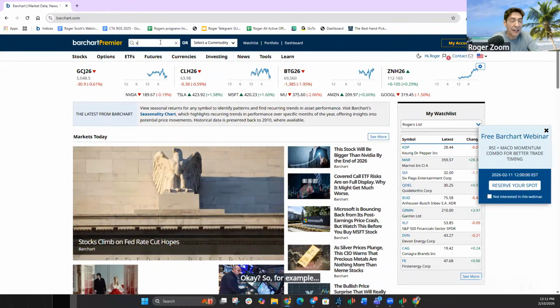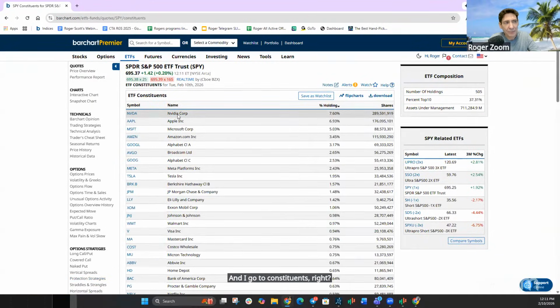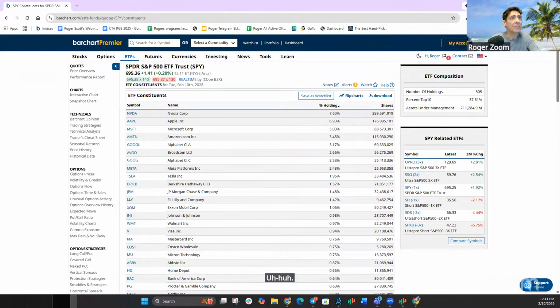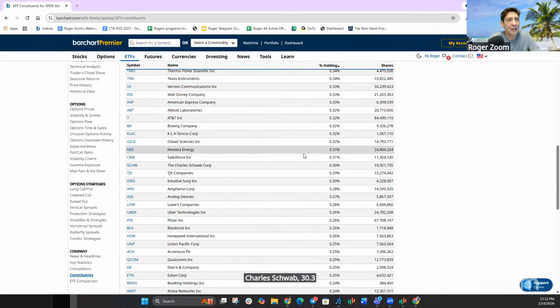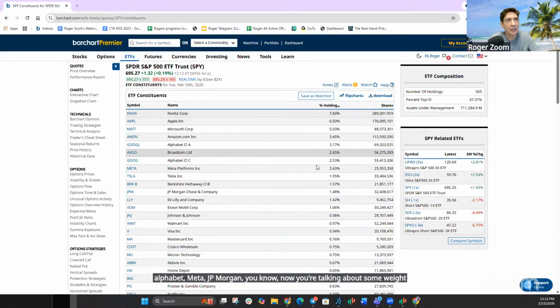So for example, if I go to SPY right here and I go to constituents, you see this right here? I'm going to put this in the chat for everybody. What this does is show you how much weight. This is how much voting power it has. I'm joking around about voting power, but this is how much weight it has. And you can see that most stocks in the S&P, big stocks like Analog Devices, Charles Schwab, 0.30%, it's nothing. But when you start talking about Nvidia, Apple, Microsoft, Amazon, Alphabet, Broadcom, Meta, JP Morgan, now you're talking about some weight. The big weight is right here.